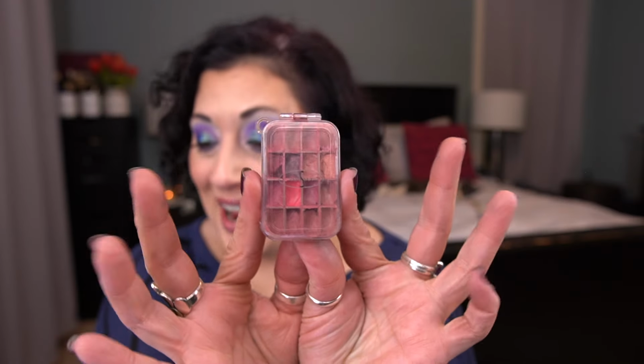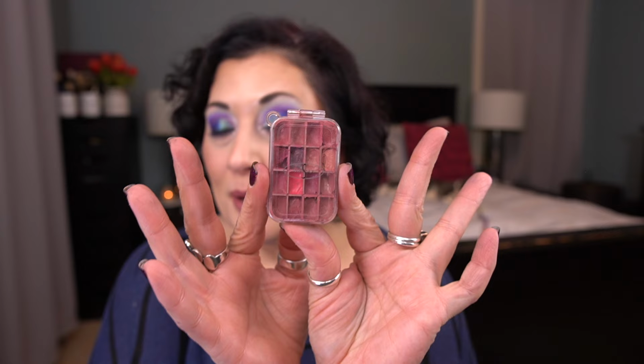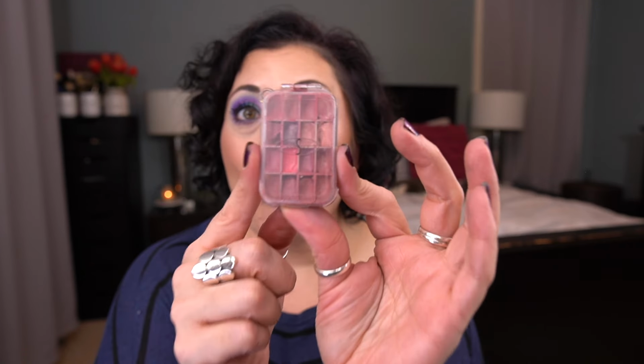So I did weigh this when I started. This weighed 23.2 grams. The weight of the palette itself is 13.9 grams, so the lipstick weight in here was 9.3 grams. That's like three full-size lipsticks. What this weighs now is 21.9 grams, so I ended up losing 1.3 grams out of this palette. So a third of a lipstick, which is great.